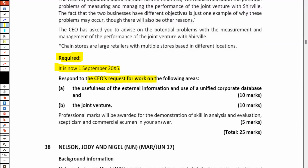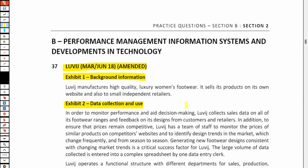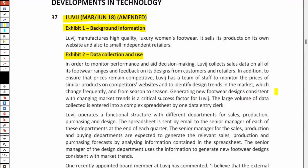Respond to the CEO's request for work on the following areas: the usefulness of the external information and the use of a unified corporate database. When we talk about a unified corporate database, it's just like using an enterprise resource planning system, and the joint venture. So this is what the question's requirement is. Let's start discussing this question and see what exactly is there in the scenario. Can you read through these two paragraphs first, and then we'll start discussing further?